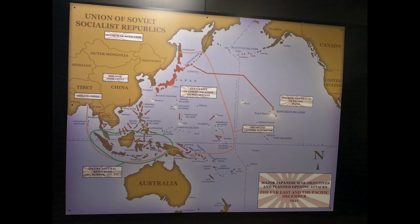But you can see here, again, I'm going to zoom in so I can read some of this. The green things here are secure natural resources: rubber, oil, tin, etc. So I guess there's a lot of oil and rubber in the Indonesia region. Then up top, they wanted to avoid war with the USSR. So they did that. They ended up becoming, or did they? I take that back, I have no idea. Did Japan ever fight Russia in World War II? I do not know. It's hard to believe that the USSR was our ally back then. Clearly, we're still feeling the implications of that today. But like my US AP history teacher used to say, with friends like Stalin, who needs enemies?